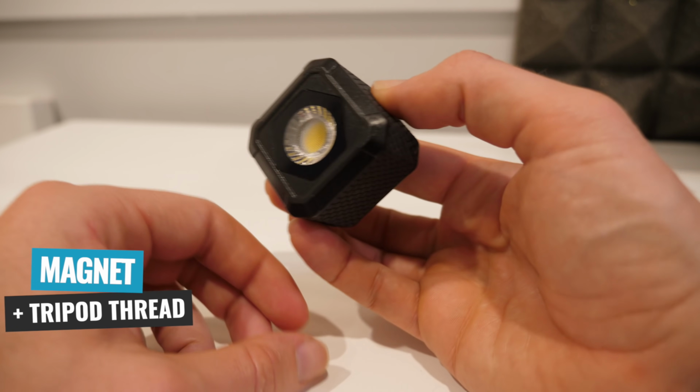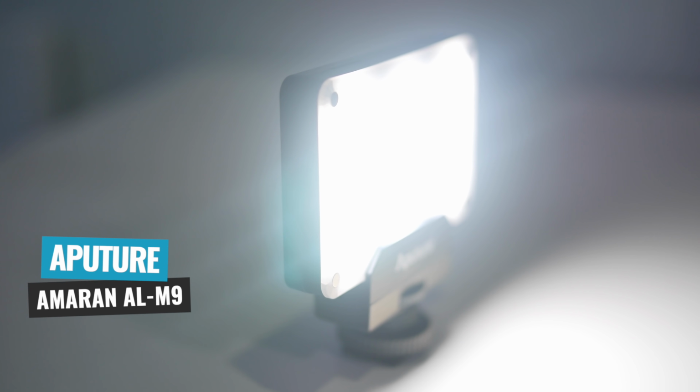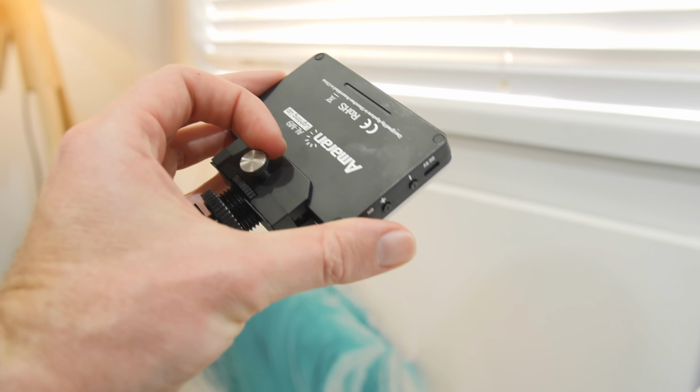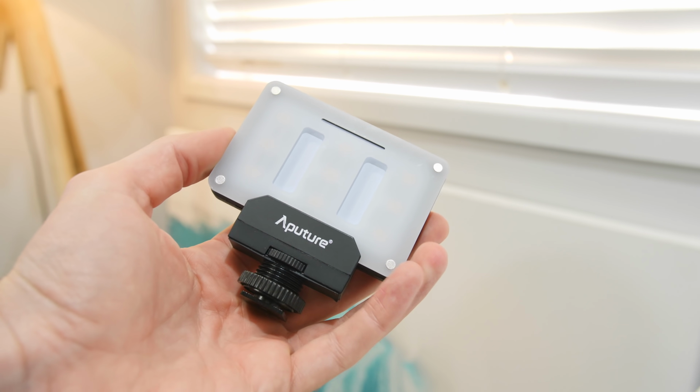So that's the LUME Cube Air, and that's my number one pick right now. But a close second, which is a little bit cheaper, is the APUTURE AMARAN ALM9. This one is a little bit bigger, it's a little bit thinner. It's probably around the same sort of weight, but this one instead comes in at around the $40 price point.